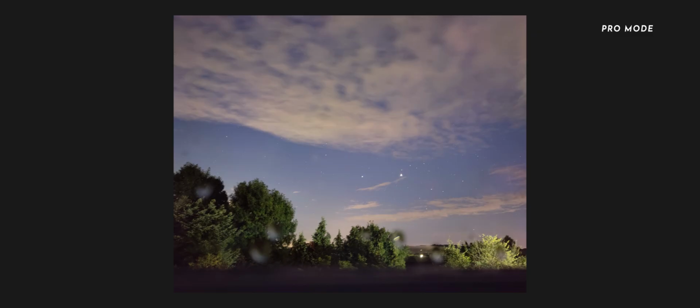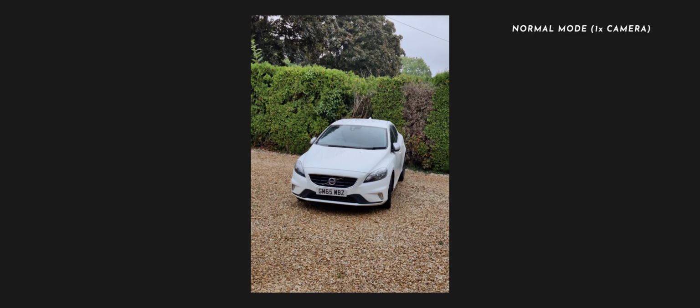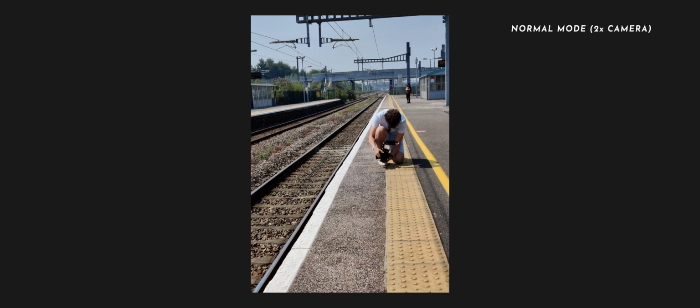Now, I know I've been harsh on the ultra macro, but I really do like the other cameras a lot. In fact, this was my primary phone for most of the summer, and that's where all of these pictures that I'm showing you now actually came from. For a phone in this price range, I think the cameras outperform its class, especially when you consider the flexibility of the focal lengths, which a phone like the Pixel 4a just can't match.